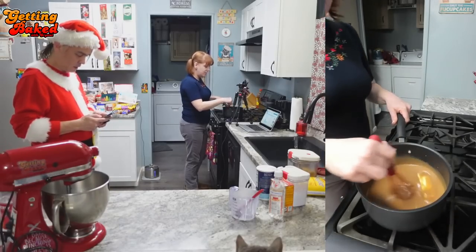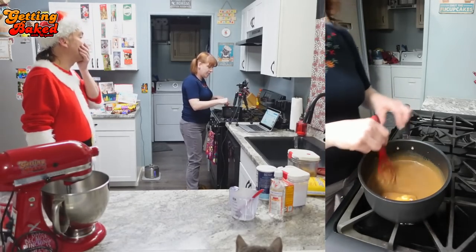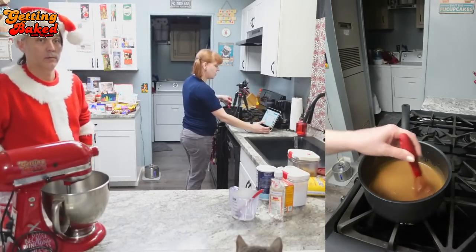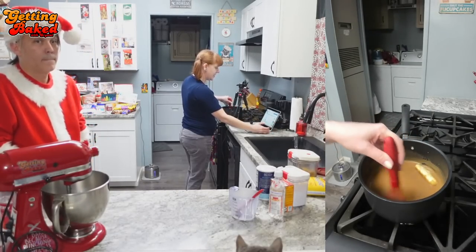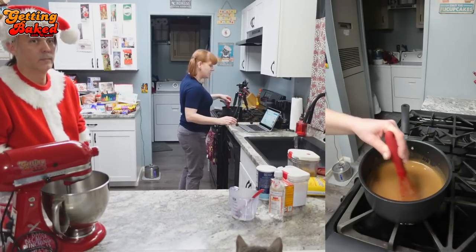So we're just melting this down. We gotta get this butter melted. You can already see it's becoming more liquefied. And we want to stir this constantly until it comes to a full boil. Like I said, at some point we're gonna add some baking soda. So I do need my baking soda and a half a teaspoon.